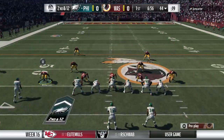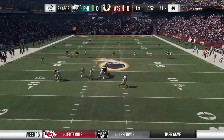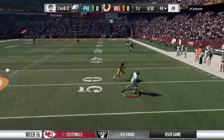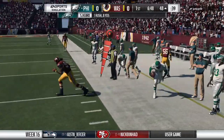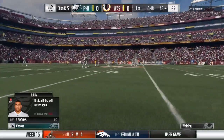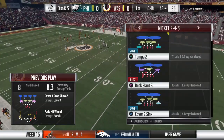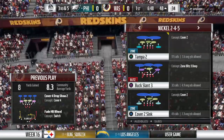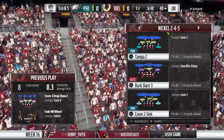From the shotgun, he'll look to throw. Escaping the pressure right. Shoves him aside. And he's able to take it across midfield before going out of bounds. He turned that into a nice gain. Gets him 8 yards closer for third down. Okay, he's not going to get the first down, but this is still a nice job of buying some time and then running to get to the sideline and get out of bounds and avoid the big hit.